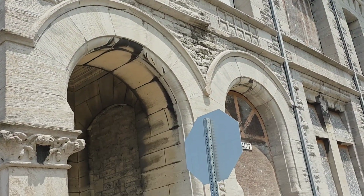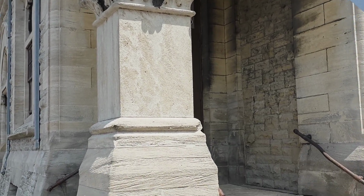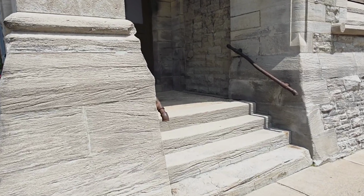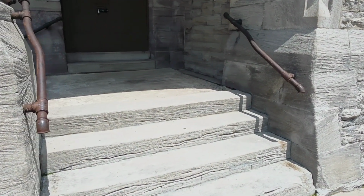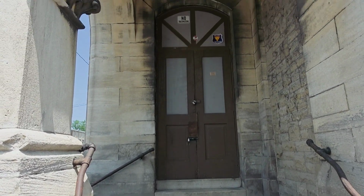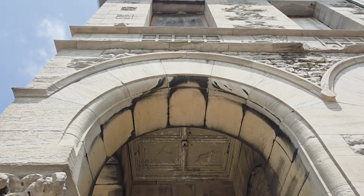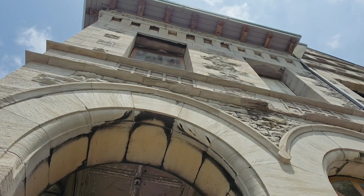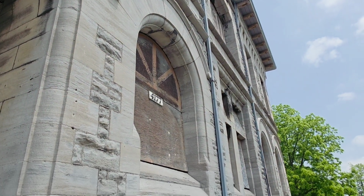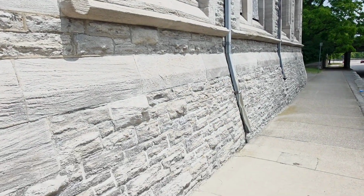This building is empty, but up until 1976, this building was a police station. And apparently, inside right now, the inside of the building has deteriorated. Look at the stonework.